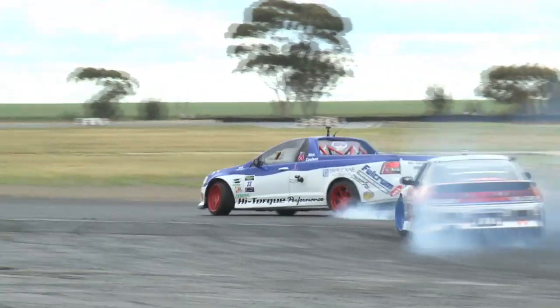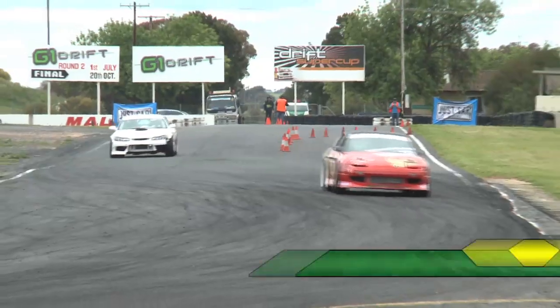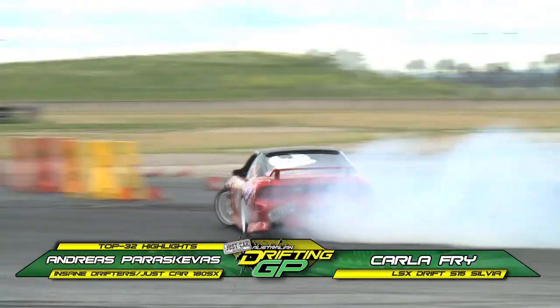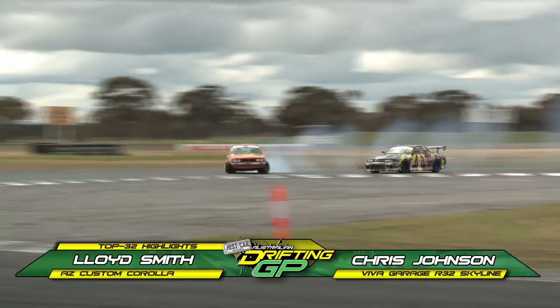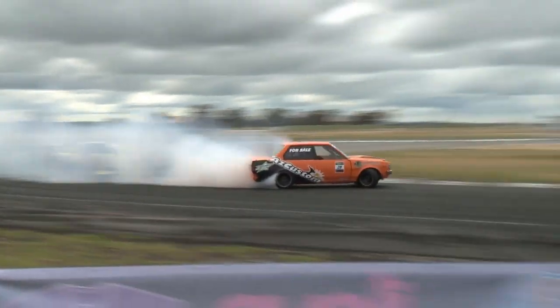Nick Coulson was able to defeat Jared Ridgway in the top 32 battles. The local driver in the Truck Factory 180SX couldn't defeat the Drift Kid, who has been one of the most consistent drivers this year. Agus from the Insane Drifters able to avenge Papa by making it through the top 16 after defeating Carla Fry. Lloyd Smith back in top form this weekend in the AZ Custom Corolla.